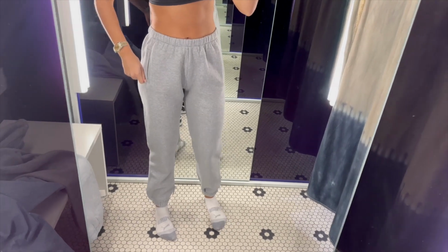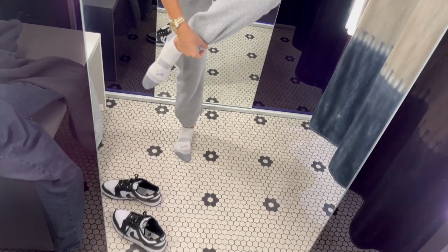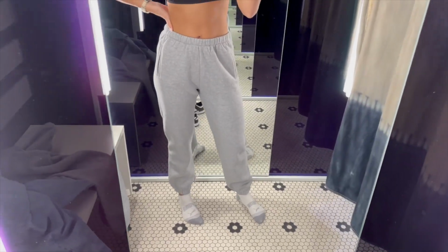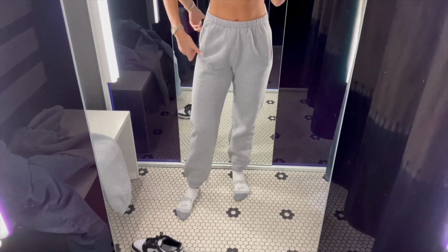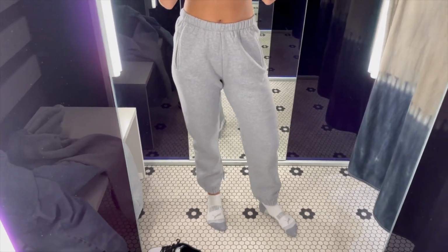I wanted to get these joggers. My sister's saying they look weird on me. I thought they looked better folded. She's saying they look too wide and short on me. I didn't think so, but I guess I shall return them.